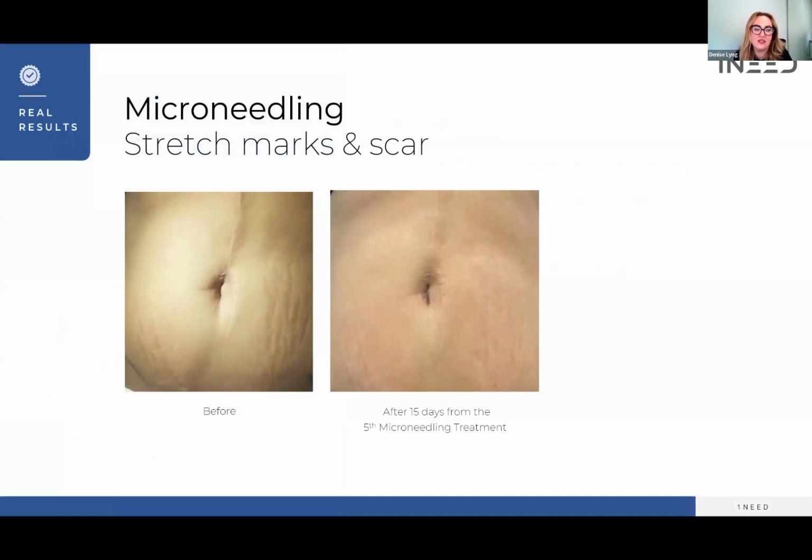So this is on things that are quite difficult to treat, stretch marks and scarring, Jess. Yes. So we've got 15 days after the 5th needling treatment. You can see that there's a lot of stretch marks there and that real deep surgical scar that goes right the way through the abdomen. And as it goes around the belly button, you can see that it's almost disappeared. So that will continue to get better and improve as that collagen production lays down. But this would have been done with between a 2 and a 2.5 needle depth on here.